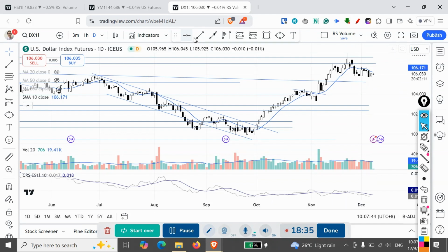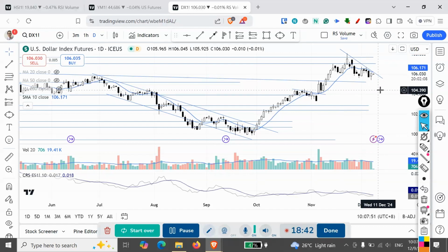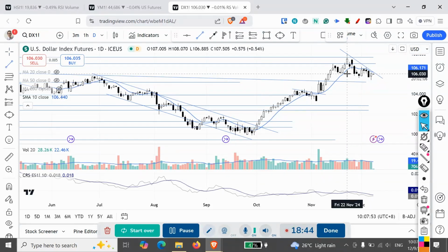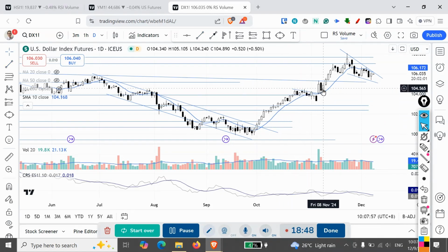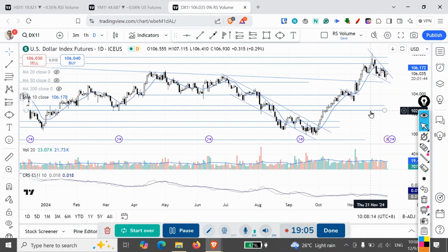If it breaks out of this flag type of structure, it could resume its uptrend or upswing. Right now it's just consolidating after maybe two months of impulsive up move. There's a descending wedge structure forming. If it breaks out from here, we could see another test, and that is likely another handle forming before it moves higher. Okay, so that's the dollar index.